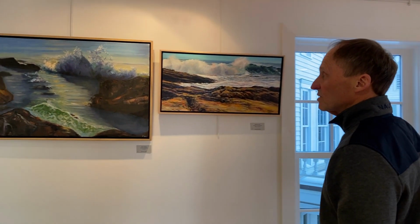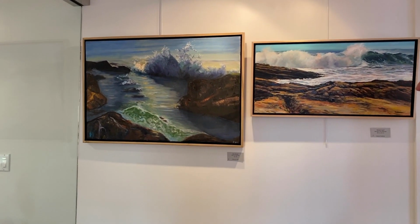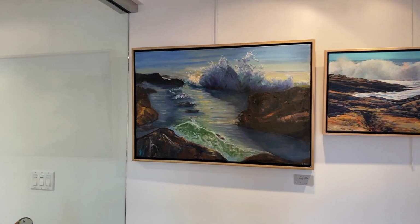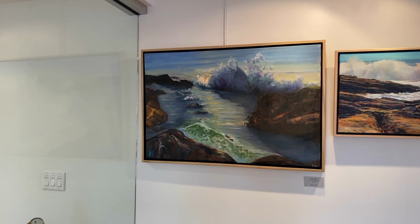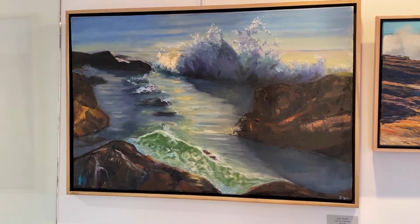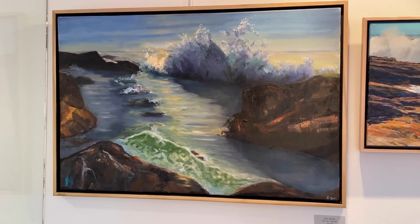The first piece by Sherry Deck of Waldoboro, oil on canvas, is her ferocious winter surf. The title is Daybreak, oil on canvas, 24 by 36 inches.